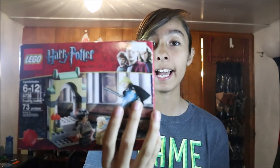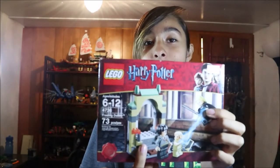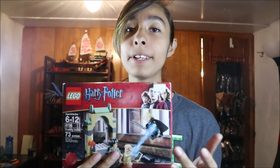You do get this guy, don't know his name, you do get Dobby right here, and you do get Harry Potter right there as well. I'm sorry if I don't know that guy's name. I like Harry Potter, I just don't know a whole lot of characters from it, alright? I don't know a whole lot of characters at all.